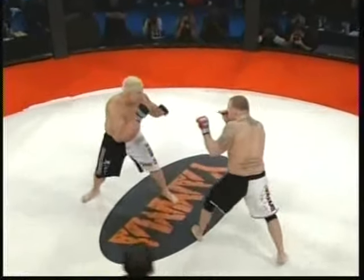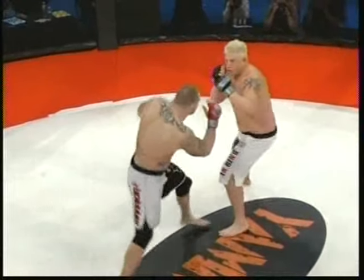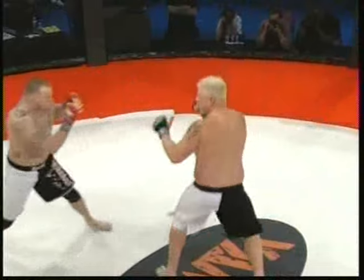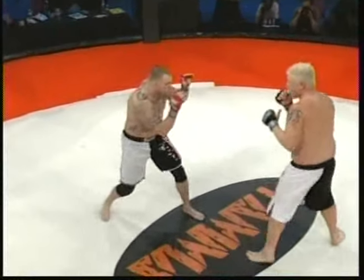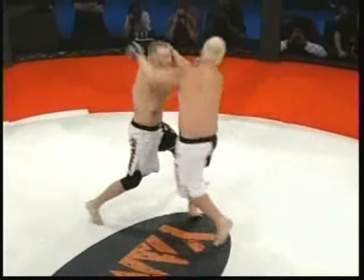Kevin Mulhall is your referee. And the Battle of the Red River's on. Minnesota, North Dakota. Jab by View. Another jab got through. Stiff. Didn't double up on it, but it is stiff.